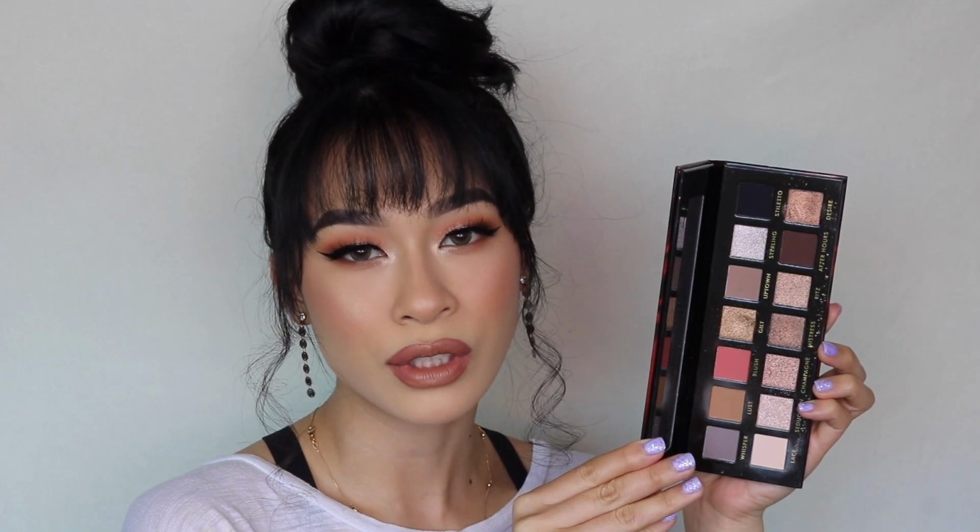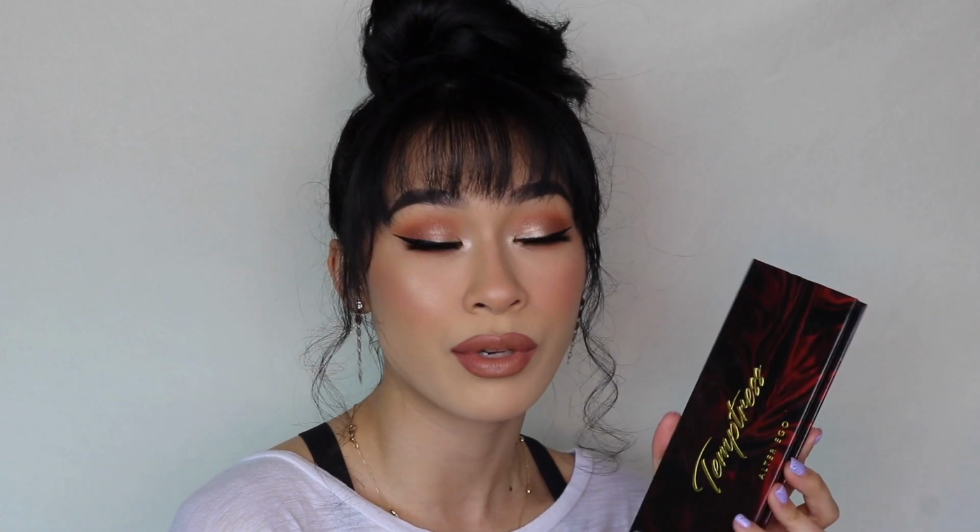This is a very cool tone shimmery palette, and I feel like I didn't buy the Anastasia one because I wasn't really on the market for a neutral palette, to be honest, and I felt like because this was $16, it was affordable, I thought, you know what, let's go ahead and try it out. Now these are a little bit of a drier texture than normal ABH shadows, but it does the job very well.